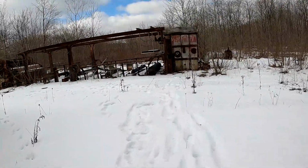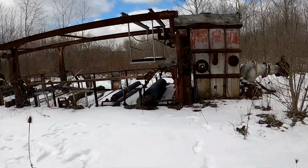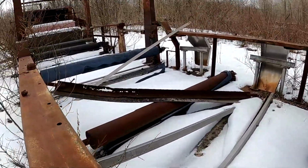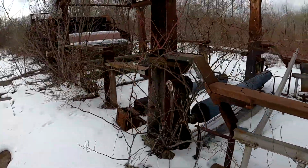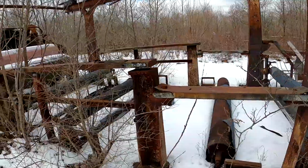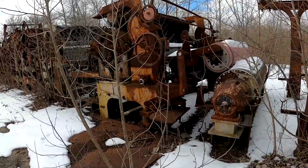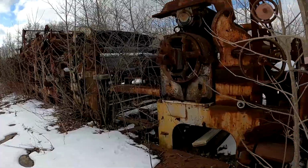Wow, what is this machine? Obviously it's some sort of conveyor belt system. It has all these rails, and look, we're standing on tarmac. I bet we'll check Google Maps and see, but I bet we're right at the place now. I thought it was a little further back in. Yeah, this had to be part of the paper mill. I wonder if the factory was literally built over this. This was probably covered up at one time, I imagine.